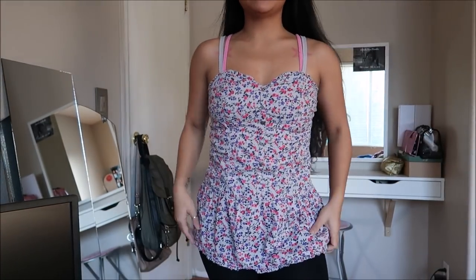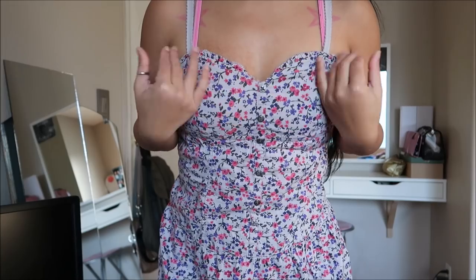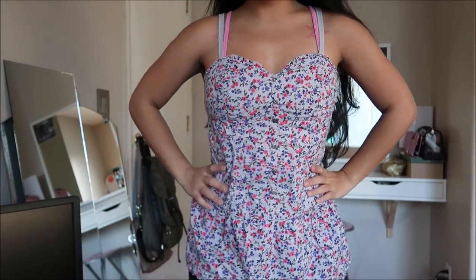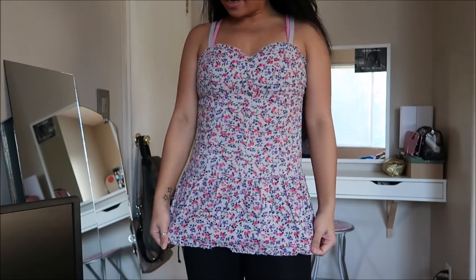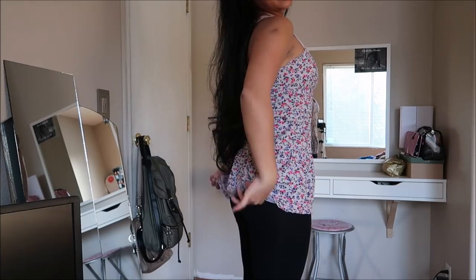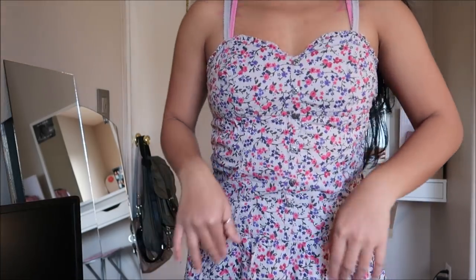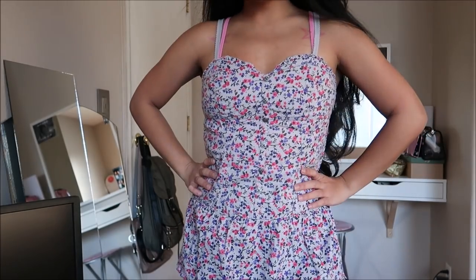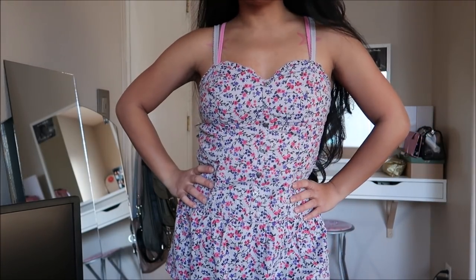Alrighty guys, so this is by Decree in a size small, and I really like this neckline. It's a sweetheart neckline. It's just a spaghetti strap, and it's a little tunic top, I guess. I don't know. Part of me wants to say it's a dress, but it's a little bit too short. It's floral, super duper cute. I like the way it fits on me. I like this neckline on me. This was actually not going for anything. It didn't have a price on it.